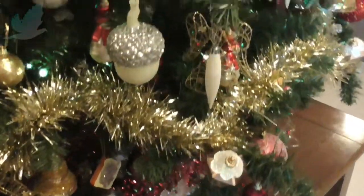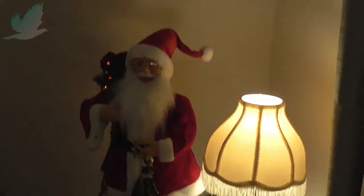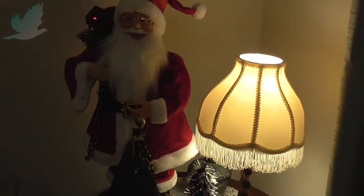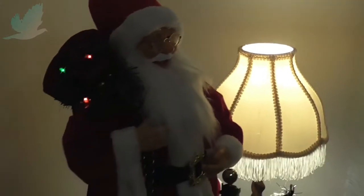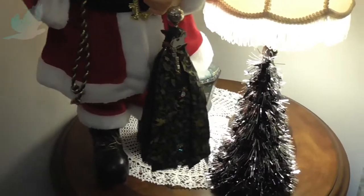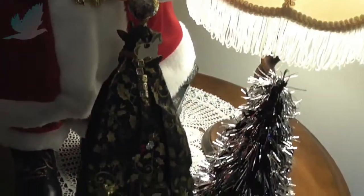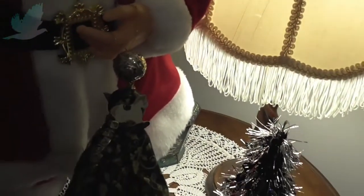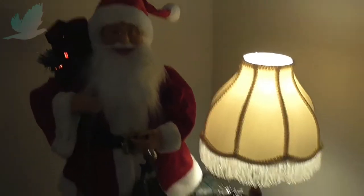So that's the main Christmas tree. Now I'll take you over to the corner where Santa is standing. There's Santa. It's a bit dark in this corner, but he's holding the tassel that I made last year. So I really like that. And then there's just a little black tinsel tree next to him, so not much in that corner, but he looks nice.